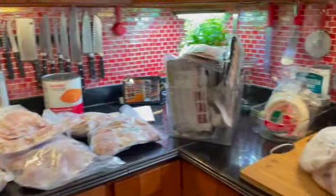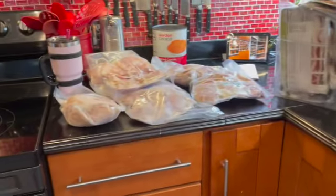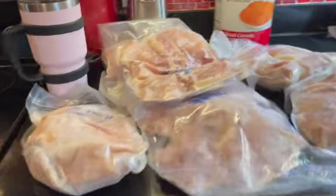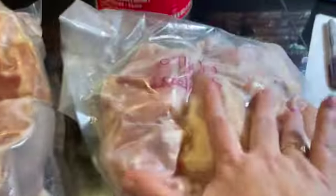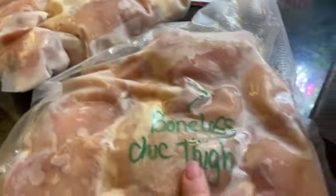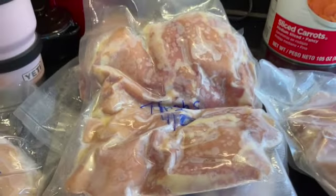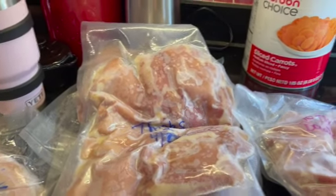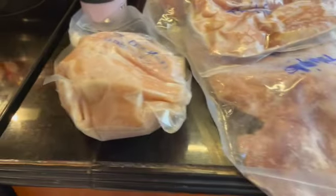Here is what I brought up from the freezer that I want to take care of this week. I brought a whole bunch of chicken. As you can see, these are all chicken thighs. 10 thighs, 7 boneless chicken thighs. These are from 422. I bought them when they were on sale for 99 cents a pound. I bought a whole bunch, and this is what's left.